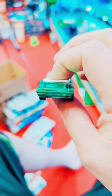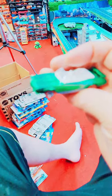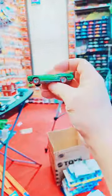So I always talk about Matchbox is better than Hot Wheels, but definitely in this era, you got like 800 cars in a package. Yeah, me too. I was just on the ceiling and everything, man. Like 800 cars in the package.